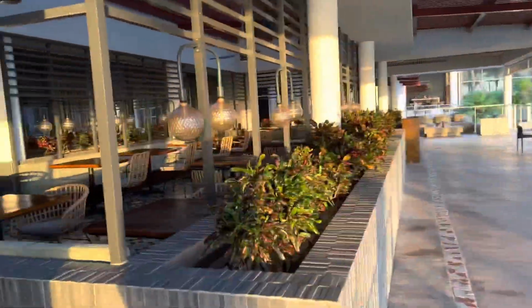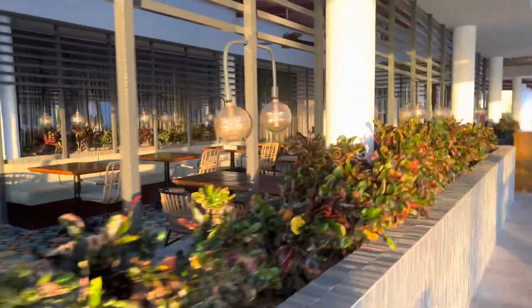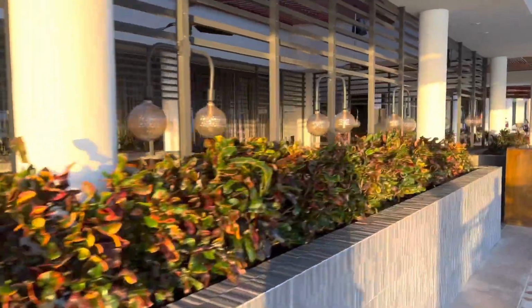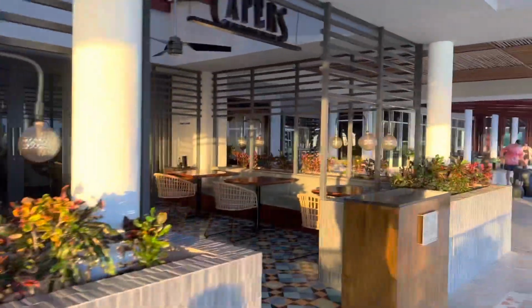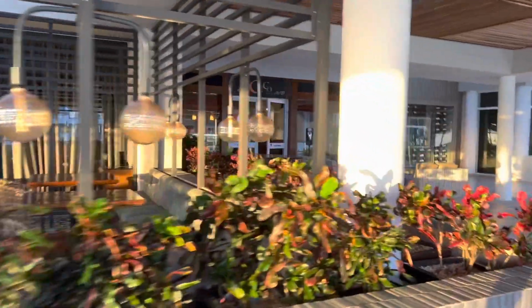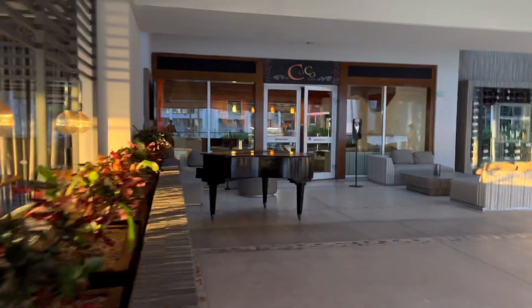And here we have Capers. This is the Italian place. Probably check that out in the next day or two. Haven't decided, because I think tonight we have the fire show. But yeah, just definitely plan your trip around the activities you want to do. They have different events every night.